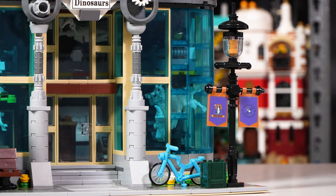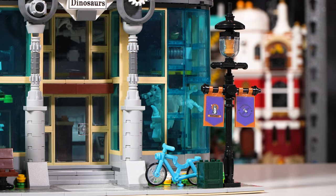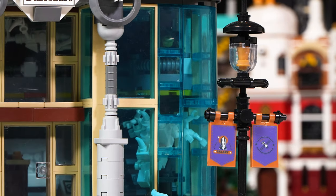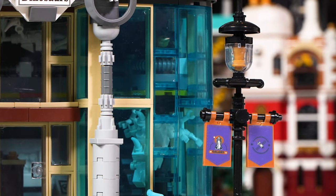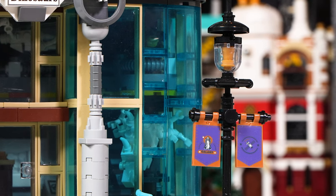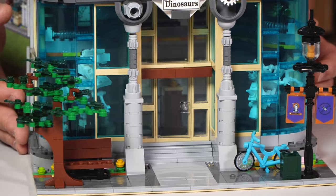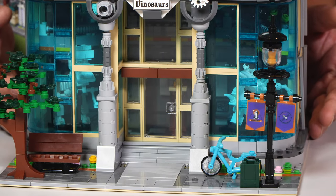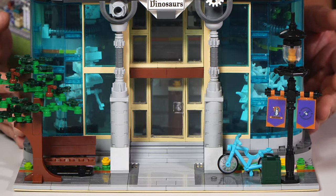We move along, you got the staircase that goes into the building. And on this side, you got a bicycle, trash can, and look at that light, man. The light pole is actually pretty cool. I like putting that together, and the little flags, the galaxy hanging down. It's a nice entrance, actually, when it's cropped like that. And you can kind of see some dinosaurs on the inside. We'll take a look at those more closely.